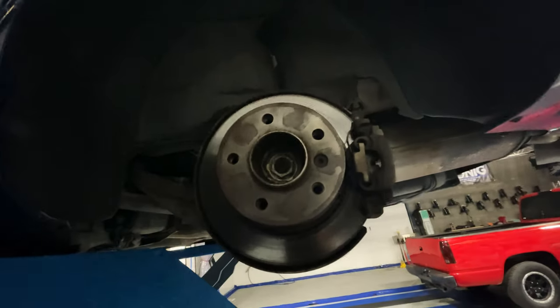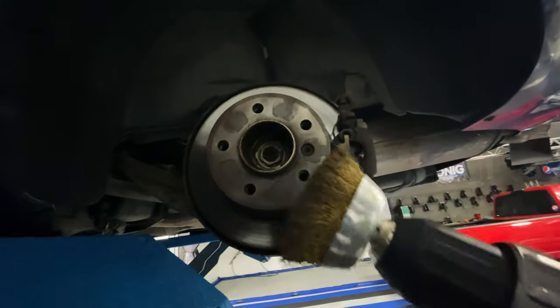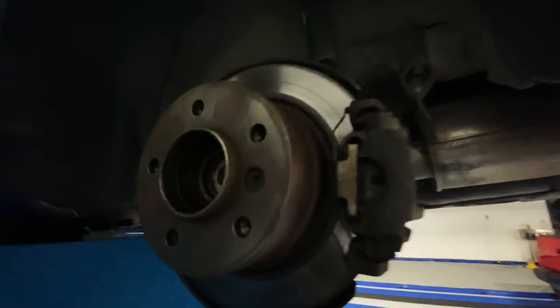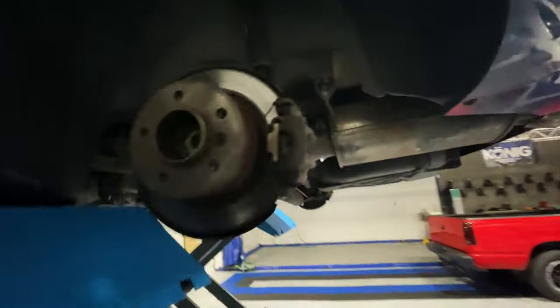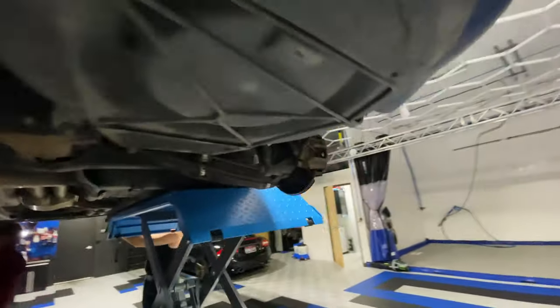All right, guys. And just in case you thought I was slacking, I was not. I've been going to town with these wire brushes, getting the rust off of the surface of these hubs and rotors, etc. Anything that has surface rust on it, getting it off there. So that's been a little bit of work in progress.